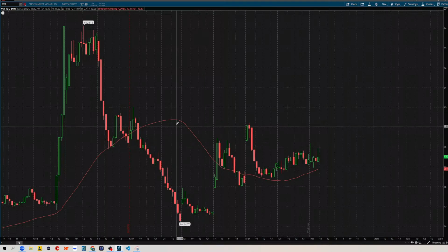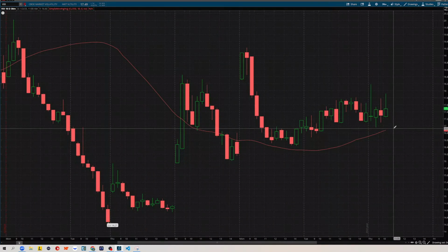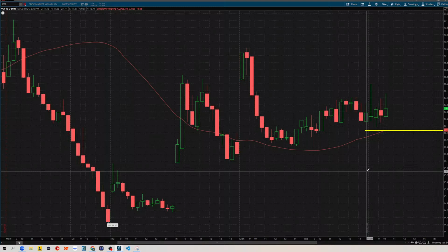The day that the VIX starts to break back down and go negative, you'll look to go long the market. When the market breaks back over the 50 SMA, you'll look to go back long the market in the macro environment. Until that changes, it hasn't changed. And that's pretty much it.